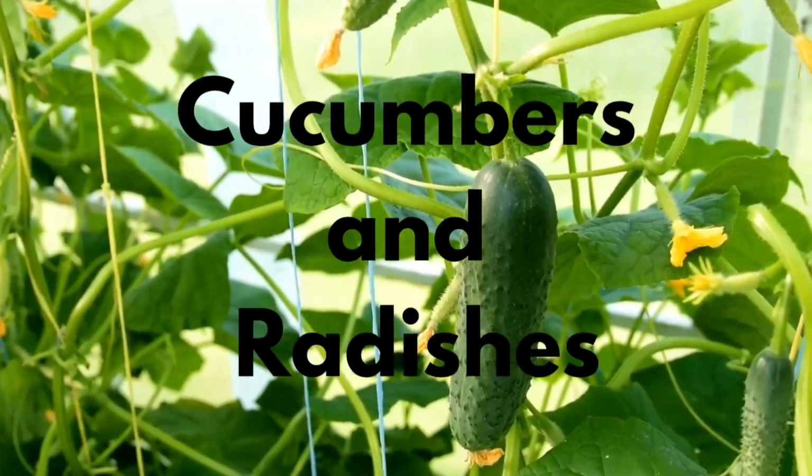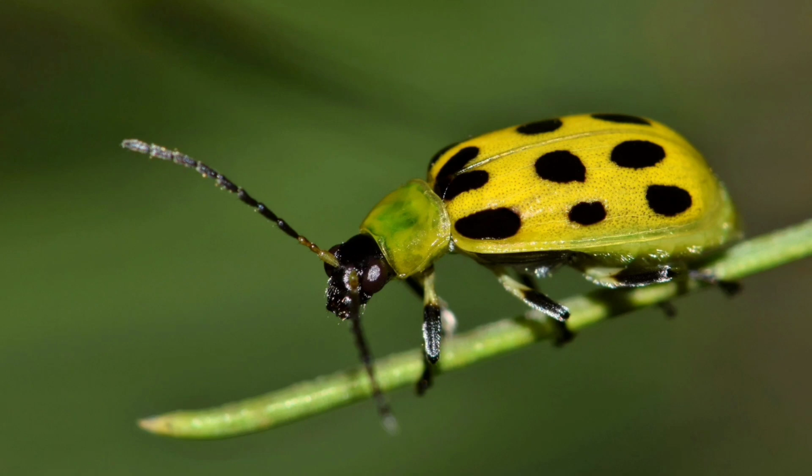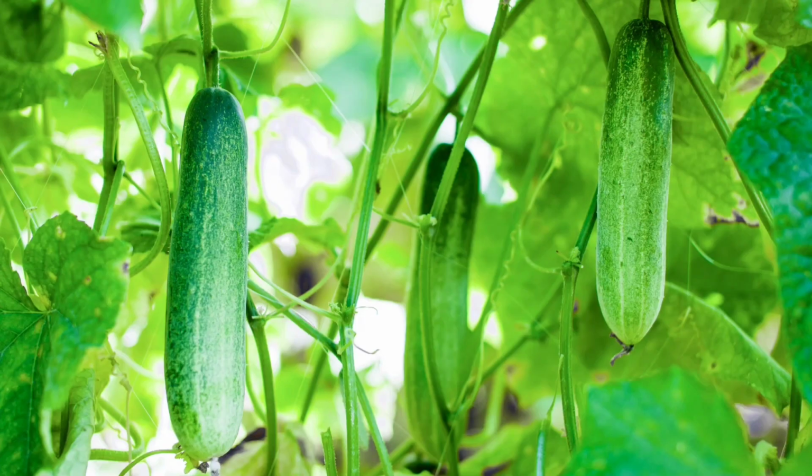Cucumbers and radishes. Radishes grow quickly and help break up the soil, making it easier for cucumber roots to spread. They also deter cucumber beetles, a common pest for cucumbers, and it's a great way to protect your cucumber plants naturally.